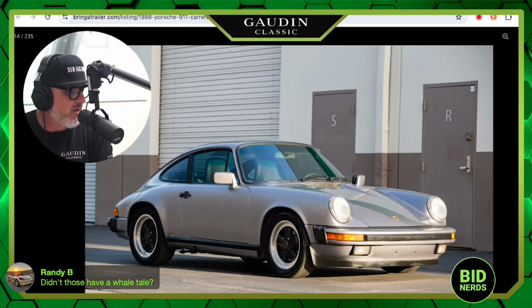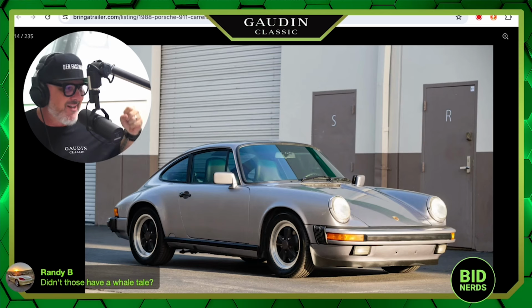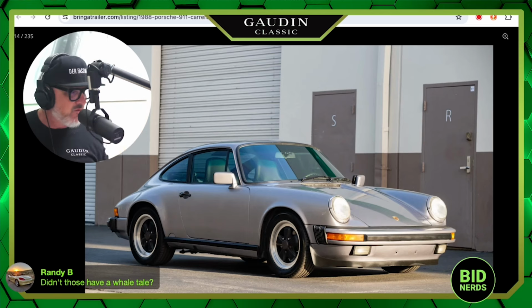That means this car, cosmetically, is good enough. It's not perfect, but this is the kind of thing you take in the canyons and rip up. Who cares what you do to this car? You drive the living daylights out of it. And with those seats, you're just going to have a great time.